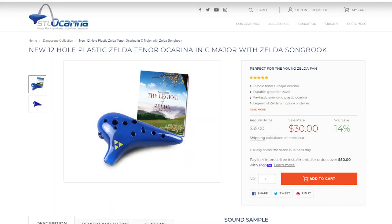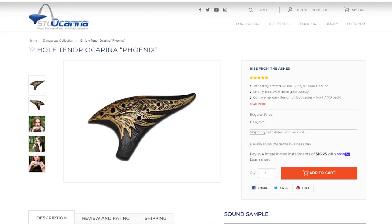Number 4 this week goes to our 12-hole Classic Zelda Tenor Ocarina in C Major with Legend of Zelda Songbook. Number 3 this week goes to our 12-hole Tenor Ocarina, The Phoenix. Number 2 this week goes to one of our most popular ocarinas, our 12-hole Tenor Wooden Ocarina.